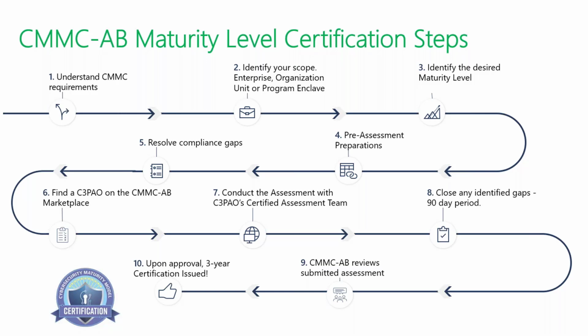And then number 5, resolving those compliance gaps. And of course, that's something Peters and Associates can help with as well. As Bruce mentioned, MFA and other things involved with level 1. That is our day in and day out type of work. Number 6, once you feel like you've got those gaps remediated, go find an auditor. And where do you find that auditor?